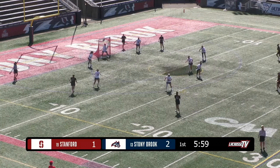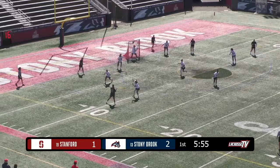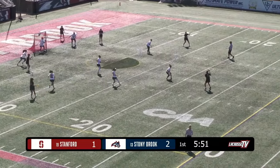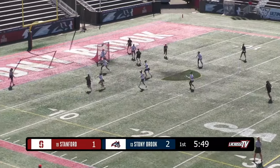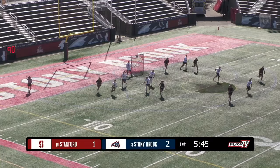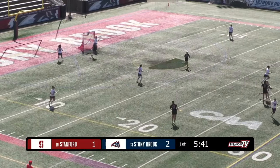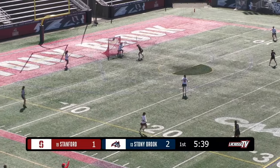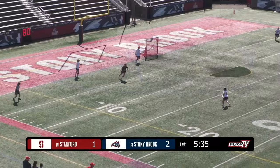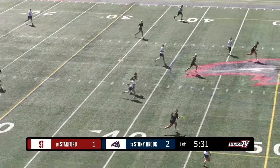We'd already mentioned it before, but Stony Brook 8-0, Stanford 6-0 in conference play, which should make them favorites as we get set for the Pac-12 and, of course, CAA tournaments coming up. Now here comes Stanford, looking to bring it around the back. And they'll be able to utilize some time to help kill the penalty, but Stony Brook now back in possession. And before the penalty expires, they do have a chance to get a player advantage goal as they begin to bring it back up the field.